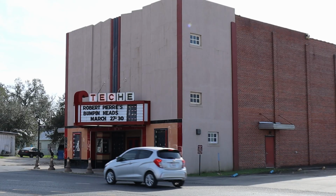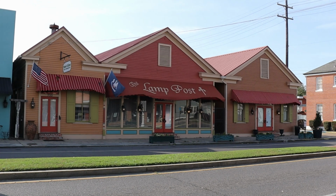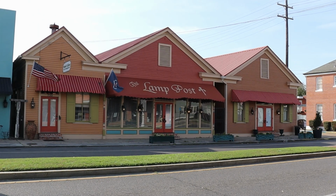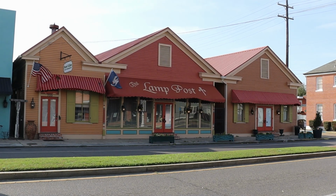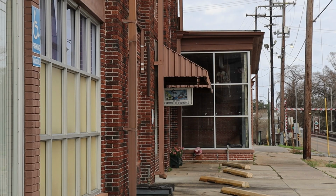Today, it seems that neither of these industries is a big part of Franklin's present day, as the main employers are mainly public service related, between education, social services, and healthcare. In fact, as an outsider looking in, if it weren't for the parish seat, I think the town would be in an even worse situation than it is today.